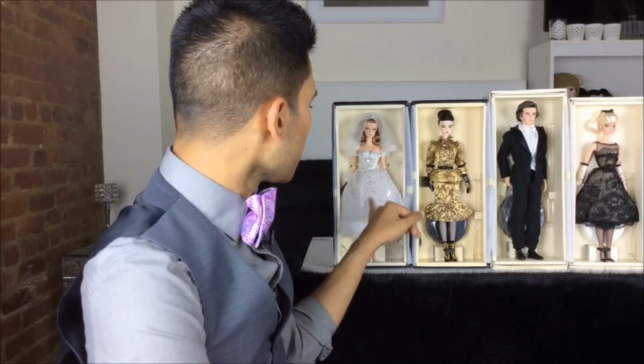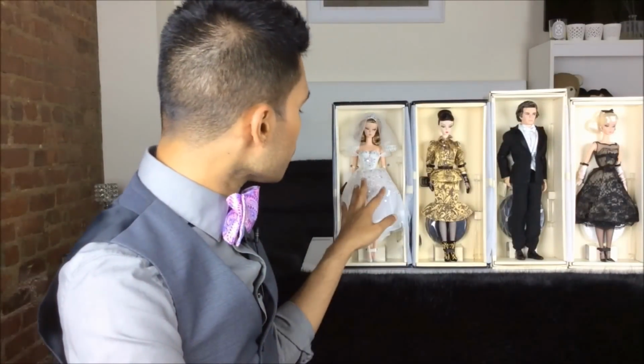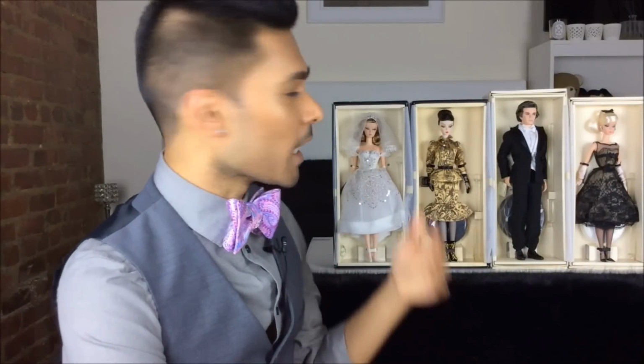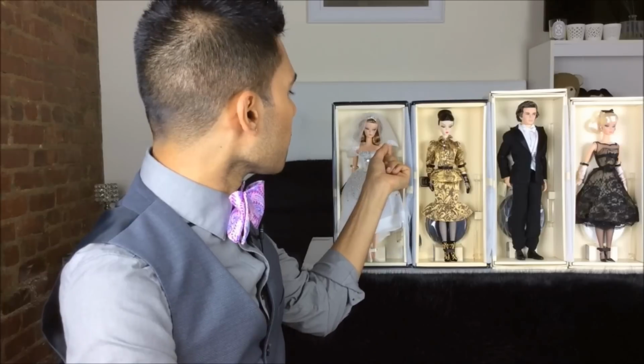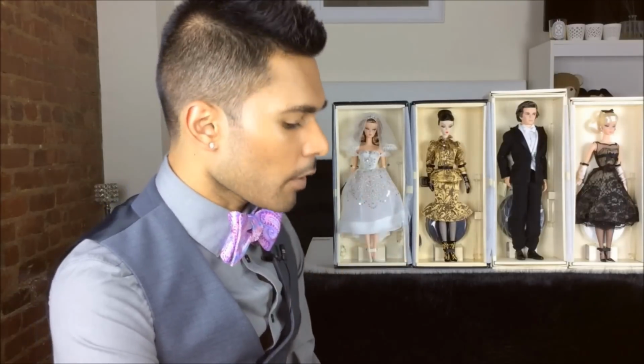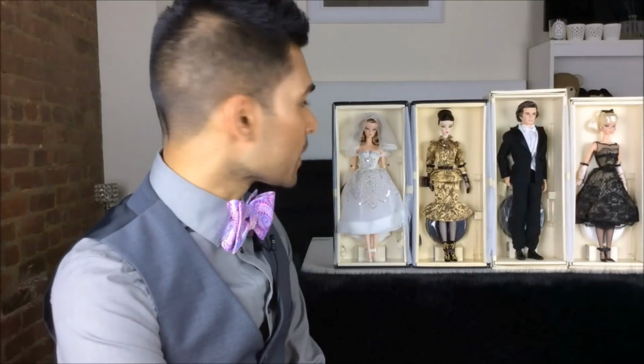The embroidery on here is just so pretty. I'm obsessed. It's so beautifully done. Truly, I love this doll so much. I was so happy when I got her. And I love the little tiara and the little shoulder brushing Italian lace edged veil. It's super beautiful. And Principessa came out in May of 2014.